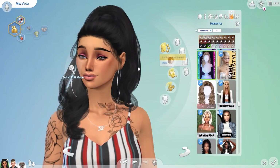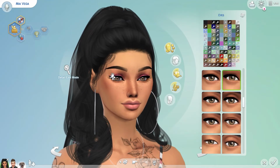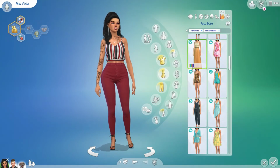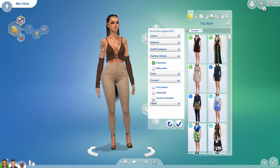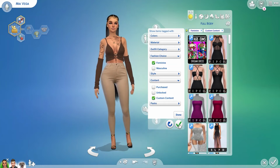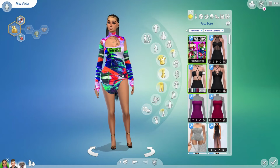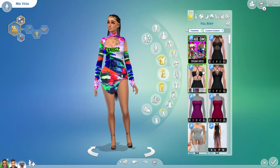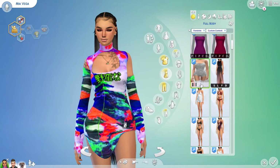All right, and we are moving on to the sets. Some of my favorite sets that I just downloaded to my game probably two days ago are these sets. This one is from Savage Sims, this origami dress. OMG, I am in love. I just love the colorfulness of this dress, the details of this dress, how out there this dress is. It's like, work sis, work.